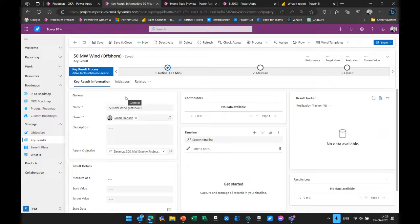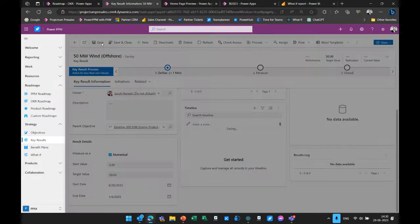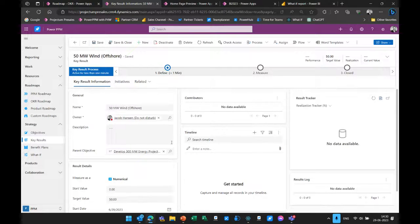It can be done with one or more projects. So in this example, I'm going to activate measuring the performance of the strategy. I'll do it as a numerical value. Right now, I have no megawatt developed, and the target value for this is 50 megawatt. We will start today, and the strategy objective will be done on January the 6th. I will save, and right now I have defined to develop 50 megawatt offshore in this time period, and I'm going to make a measurement of it.